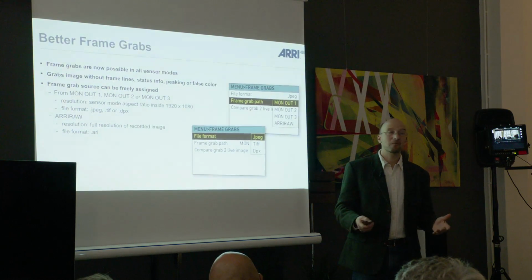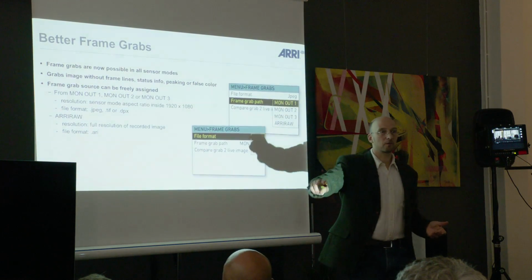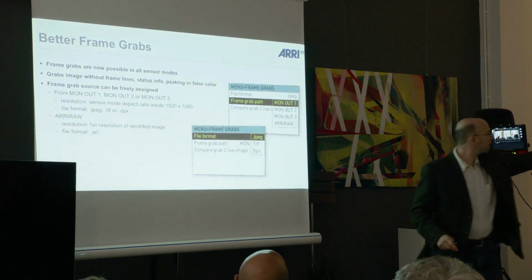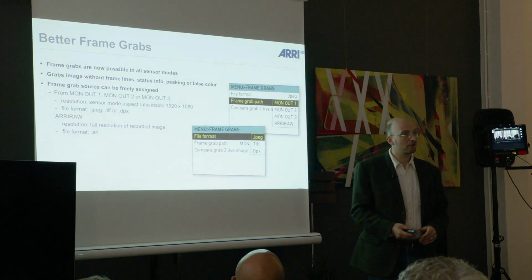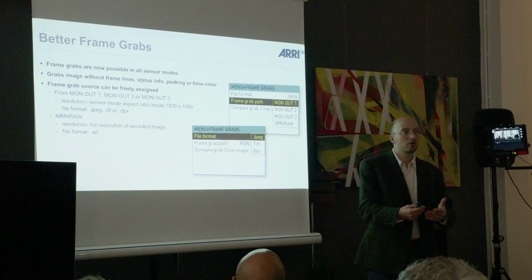Not only that, but that will also work remotely from any of the software, and we right now here have Pomfret LiveGrade set up to talk to this camera, so Julien can mess around with the look, but he can also download an ARRI RAW screen grab and put it into the Pomfret as kind of a thumbnail to show you what your look was like.